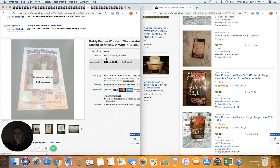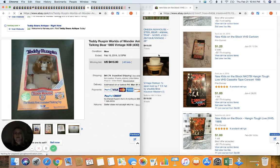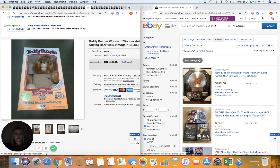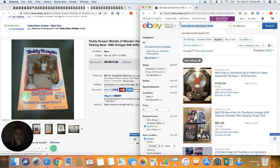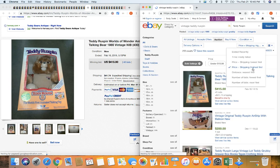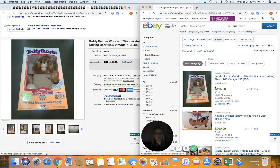But this Teddy Ruxpin went for $415. I'm really surprised by that price, but I want to show you here. Teddy Ruxpin. Okay, so I am under auction, highest first. This, of course, is the highest one. And I also am wondering, because it's Salvation Army, people know that it's going to a good cause. Maybe they bid it up higher. Not really sure.